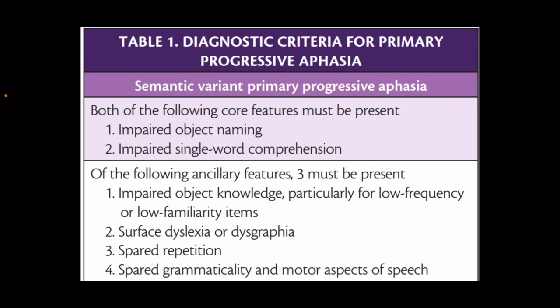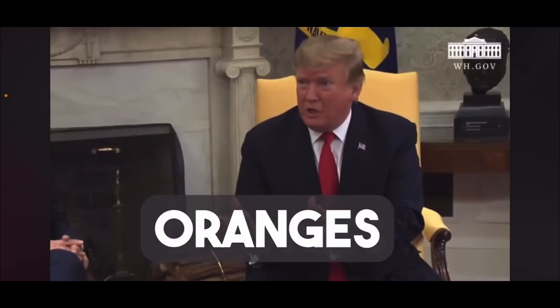Here in the light purple, you have the two core features. These are the two most striking and most important features of dementia. The first being impaired object naming. Here, Trump is trying to say the word origins, but instead he says the word oranges.